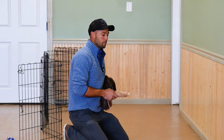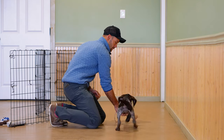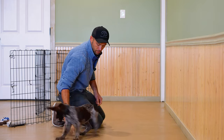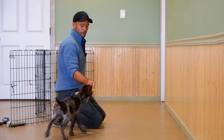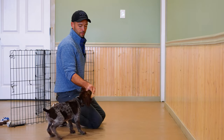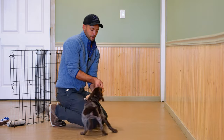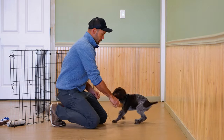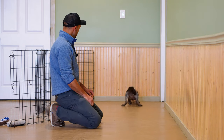If your puppy doesn't like bumpers, that's when we get creative. So I'm going to tease her just the same way. If she wants to grab a hold of it, that's good. I've got a string on here. I can play just a smidge of tug with her too. There you go. Good. Tease, tease, tease. And then we'll go ahead and make a toss. There you go, baby.